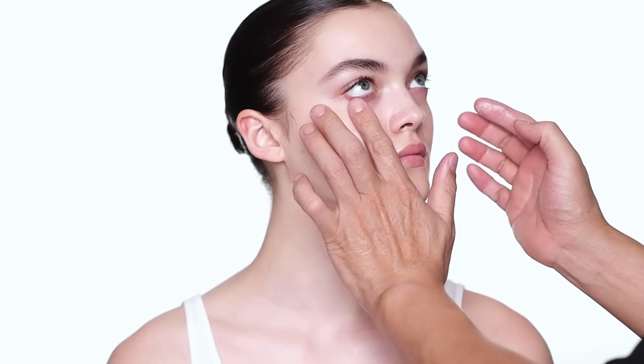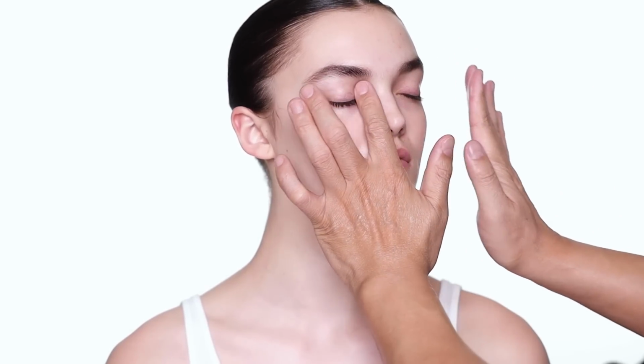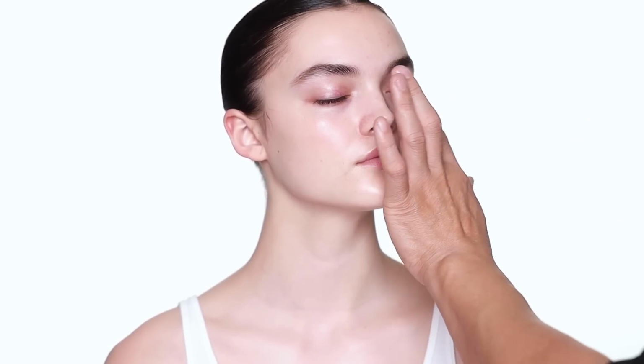The second product I'm using is the Eye and Lip Contour Regenerating Cream. This one you can use for both the eye and lip area. It's also great to prep under makeup, but you can use it just for normal day or night.